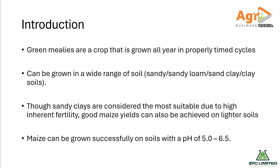But I can assure you that if you plant your green mealies right now, you are almost certain to get some good returns, because you know that much of the green mealies is consumed during the winter period. So people would want to keep themselves warm, and they would prefer to buy a number of dozens to consume. So the good thing is that green mealies are well adapted. They can be grown in a number of soils.